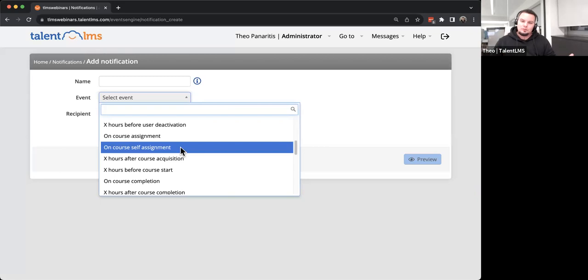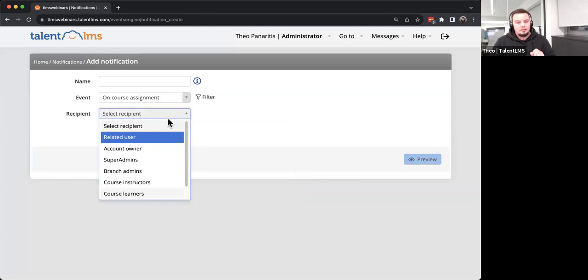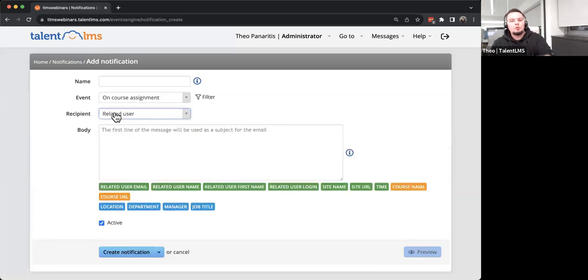So you have more options. So on course assignment is the way here. Of course, you can select the recipients. Very important here, do not click course learners. You cannot select it either. Why? Because it's not all of the learners of your account. It is the related user. So it is only the learner who got that course. So the person who got the course will get an email when you give them a course.